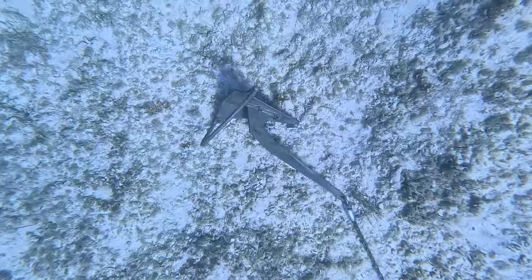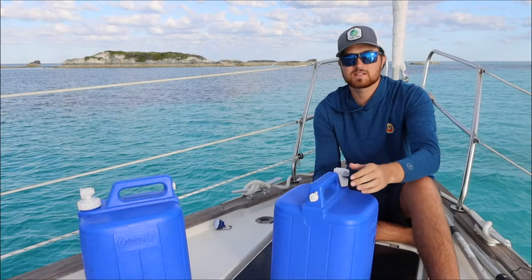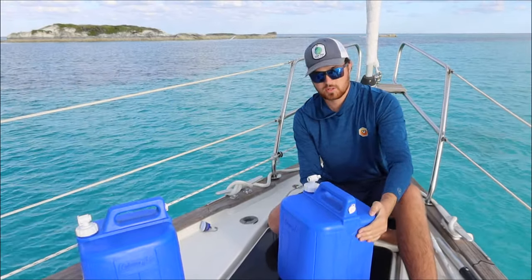At this point, we were wondering, is it only our anchor that hasn't set, or is it the whole anchorage? Sure enough, as we snooped on other people's anchors, nobody's anchor was set. So our friends had a little incident and their boat is aground. They're waiting for high tide to hopefully drive it off, but maybe pull it off.